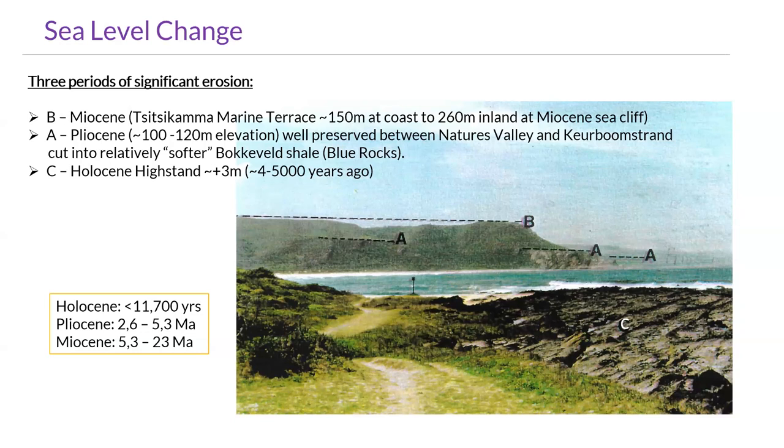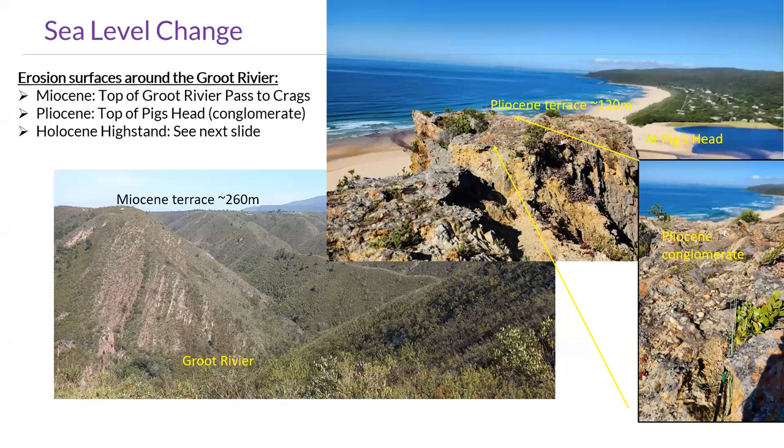Next. But just going back to look at the scenery round about, bottom left is a view at the level of the Miocene Terrace, the Cretaceous area below, and you can see it's a relatively low, level plain. It's quite dramatic when you drive along there. So that's the top of the Cretaceous, if you have passed through the crags. Then on top of Pig's Head, which I only discovered relatively recently, a bit of a tricky climb up there, you've got this small pebble conglomerate, which is cemented into the top of that little feature, and which I believe are remnants of the Pliocene tips.